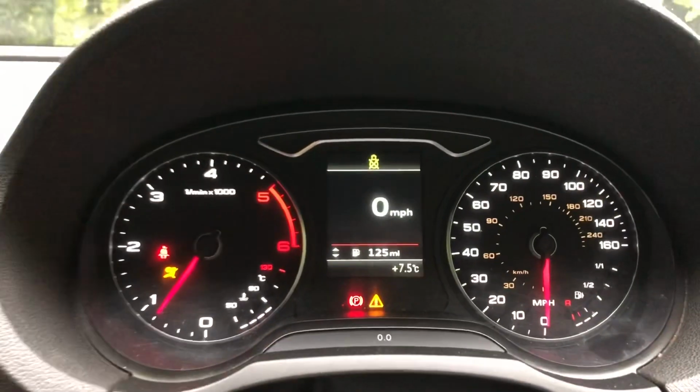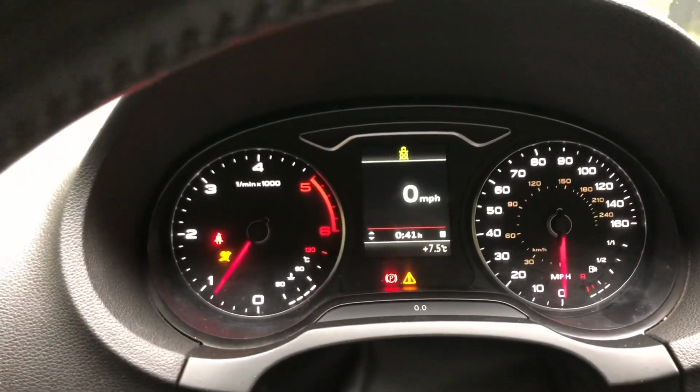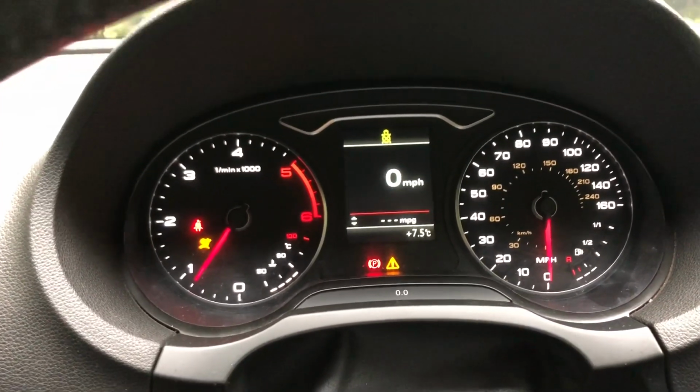Check it out. I mean, you get 1,000 miles to the gallon on this thing, which is absolutely crazy. I've never had a diesel in my life. I thought diesel cars are shit, diesels are slow.